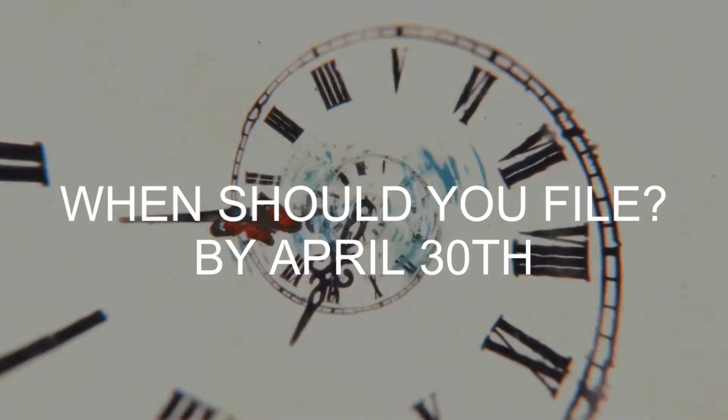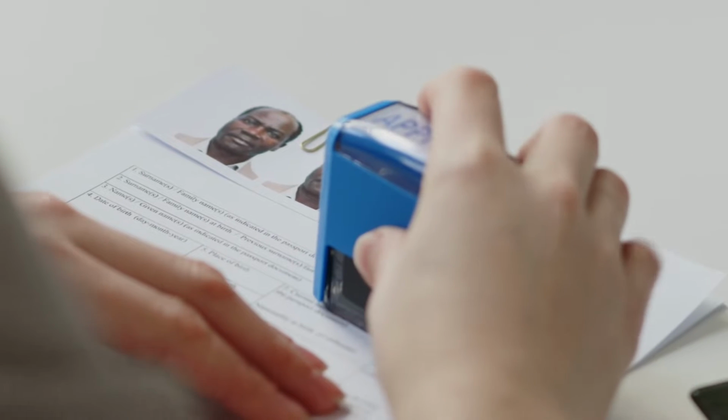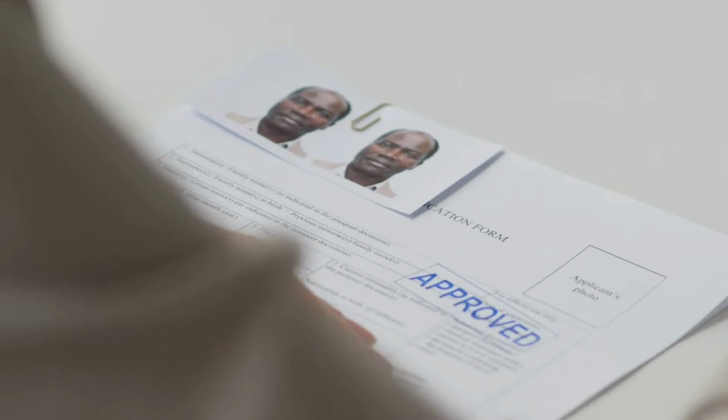When should you file? Typically, the deadline is April 30th of this year to apply for last year. However, you can file a late exemption up to 2 years later. What do you need in order to file? You need a driver's license that shows the current address for that homestead. So if you just bought the home, update your driver's license with the new address first, then apply for the homestead. And if 2 people are on the deed, you need both people to update their driver's licenses.